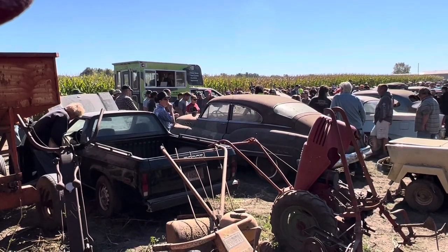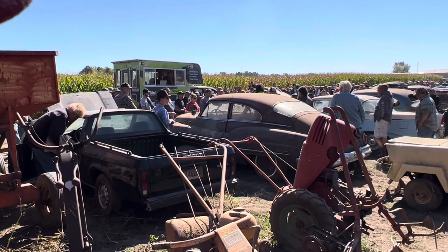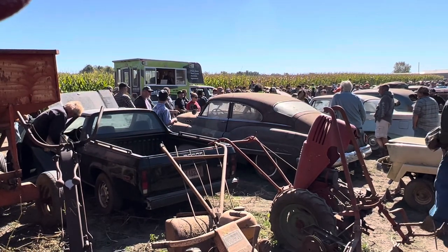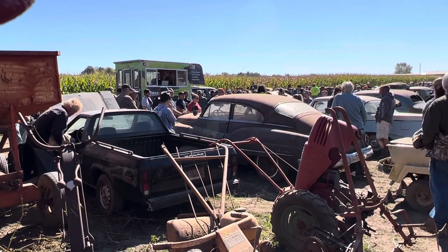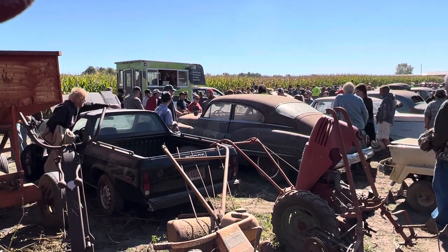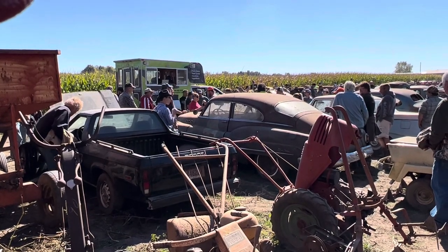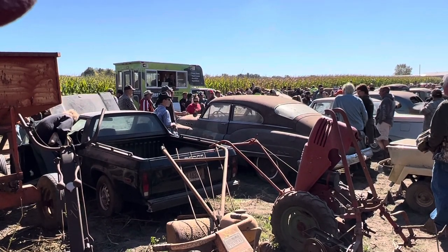$1,000 bill, 1,100, now 1,200, now 1,300, now 1,400, now 1,500, now $1,600. Here's all the bid to buy. So it's your way, Chad, 1,500.